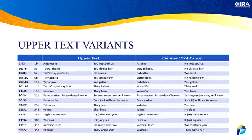Now, here, and that's the lower text. Now, when you look at the upper text, you can go into this in your own time, look and see even in the upper text, they are changed. There we have the upper text on the left, and then the Quranic 1924 on the right. So this is happening over and over and over again.